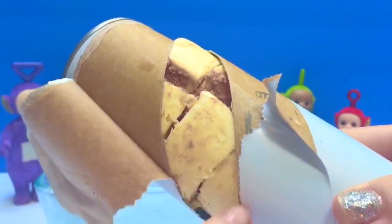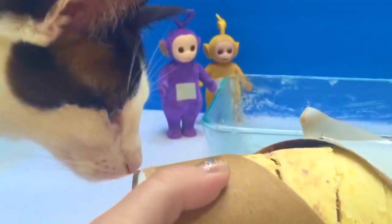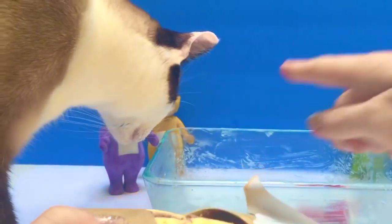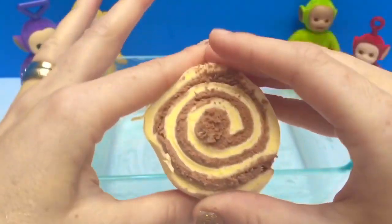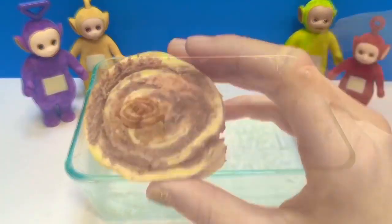Let's open up the package. Oh, I can already see the cinnamon buns. We're going to take them apart and put them in the pan. Oh, and guess who smells the cinnamon buns? Kitty. She always smells the food. No, Kitty. There's our first cinnamon bun, and we put it in the dish ready for baking.